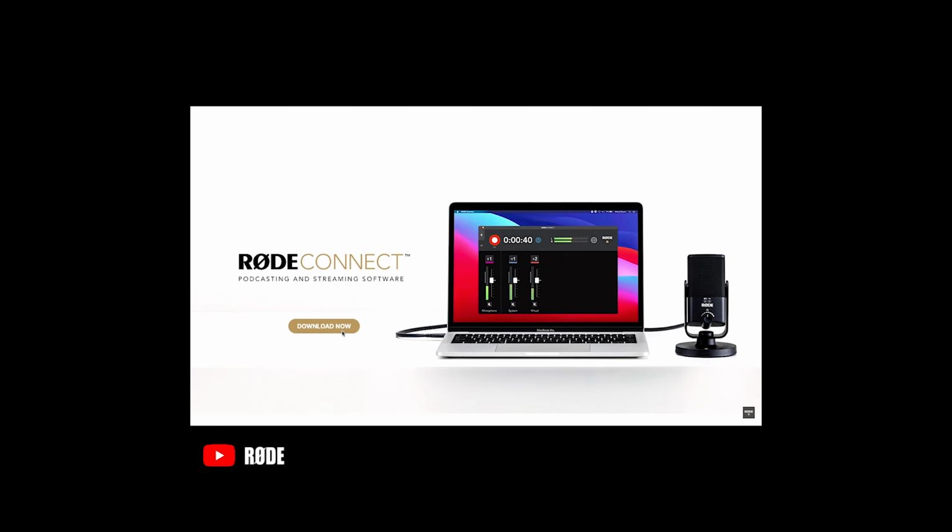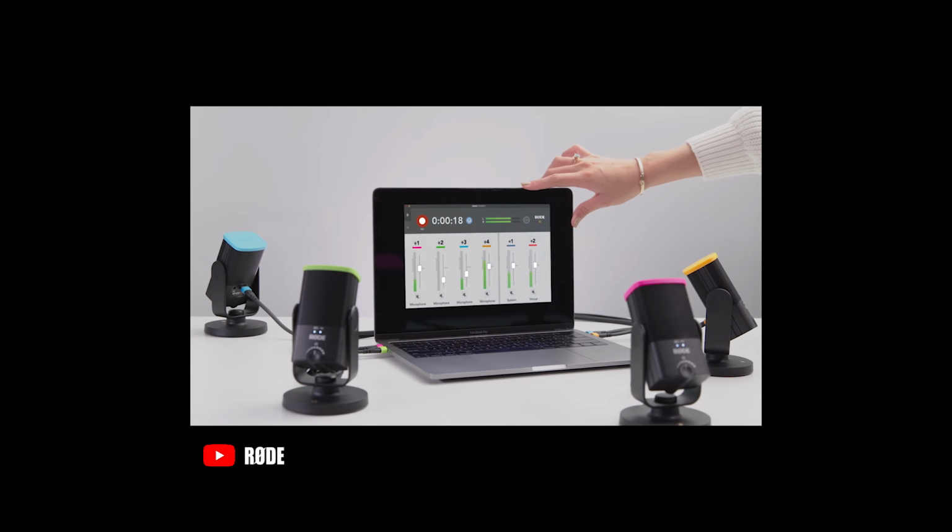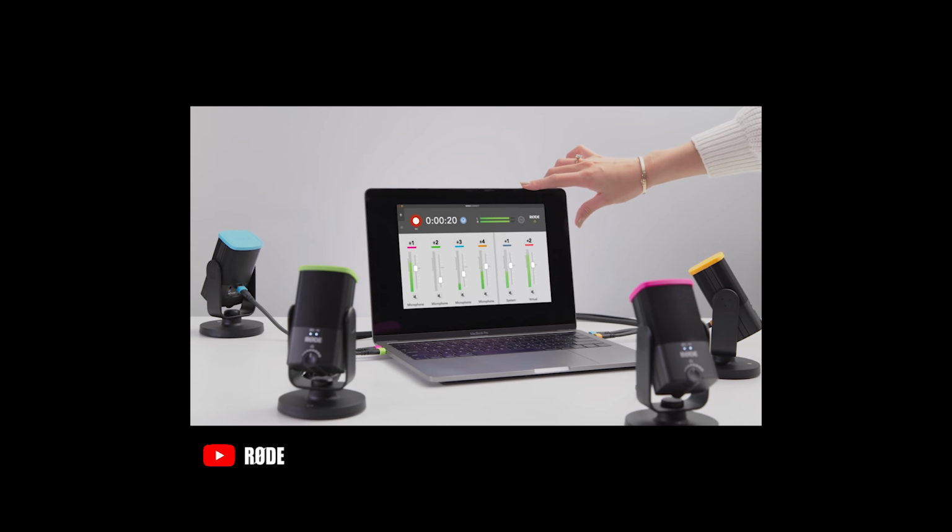Now I know what most of the streamers out there will be thinking right now is, how does this unit actually hold up compared to other more streamer focused audio interfaces? And I have to say it holds up really well, even though it is a bit lacking. Now you can download the Rode Connect app, which will allow you to actually have some features similar to that of the Go XLR and the Wave XLR.